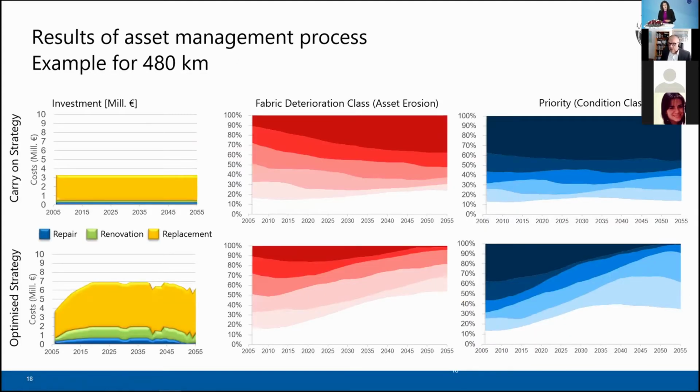And here now, some results of such an analysis. We see a network with around 500 kilometer total network length. On the first row, we see the results of the so-called carry-on strategy. That is a strategy which is already implemented by the network owner. And below, in the second row, we see the results of the optimized strategy.